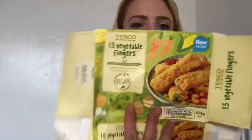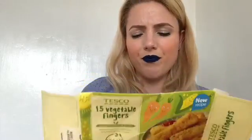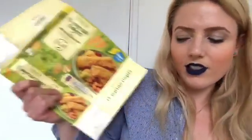So a packet of vegetable fingers. I haven't seen these around in Tesco recently. I think they might have rebranded them. Tesco have rebranded a lot of their vegan packaging. It's annoying. It's harder to find. It's not as inviting. I don't understand what they've done really. It's pissed me off basically. Holly loves these. It's just like a veggie burger but in the shape of a finger. Happy days, winner winner.